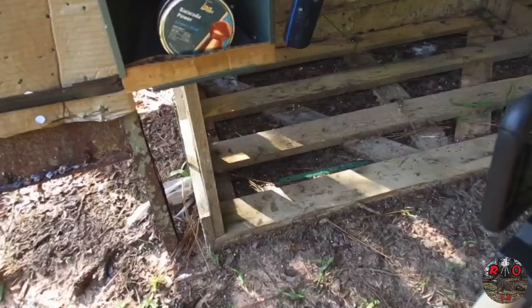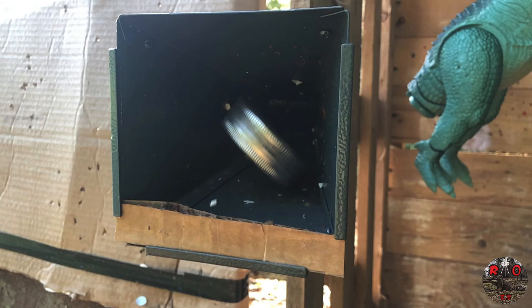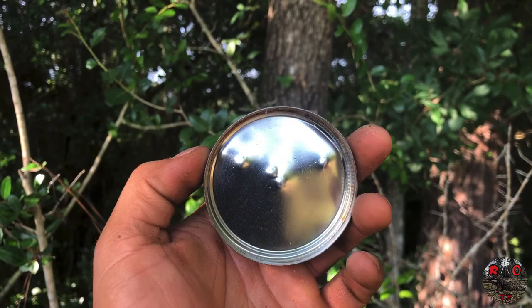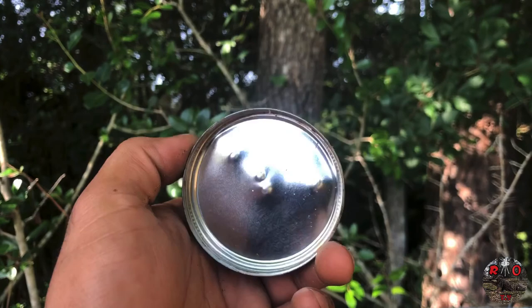For the next part of the test, we're gonna shoot a can of pellets. The .22 caliber pellets is a regular tin can of pellets that anybody has. So on the other side here, we have the Red Ryder on the bottom, the Buck on top, then we have the Buck here, and the Red Ryder there. Looks like the Red Ryder went just a little bit further.